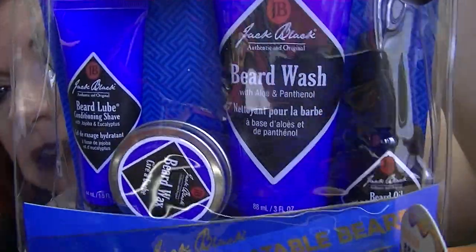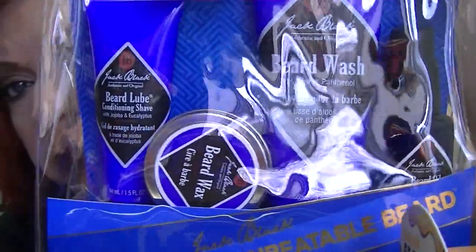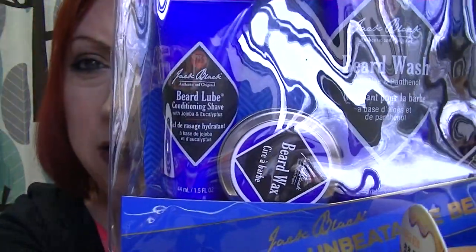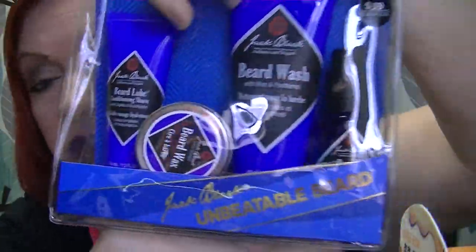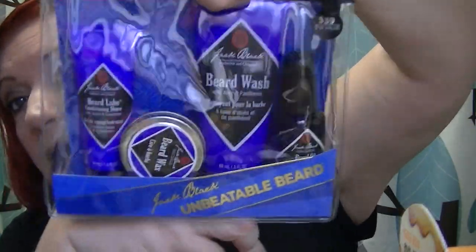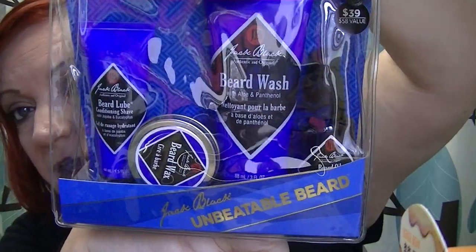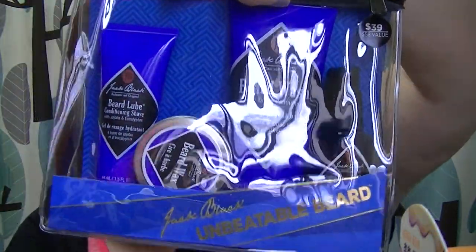And it contains the beard oil, the beard wash, a wax, and a travel size of the beard lube, which I thought would be nice for, like, if we go stay out at my mom's or go away for a few days or anything like that, that he would be able to use that. So, and he's never used any of these products before. Like I said, the only one he's used is the beard lube, and he does like that quite a bit.